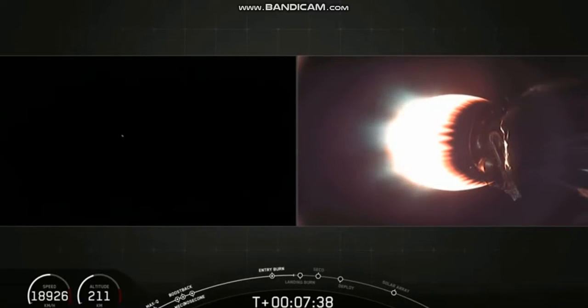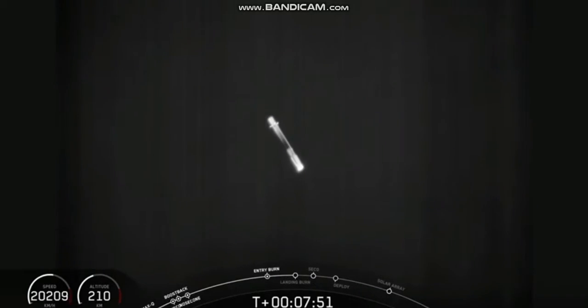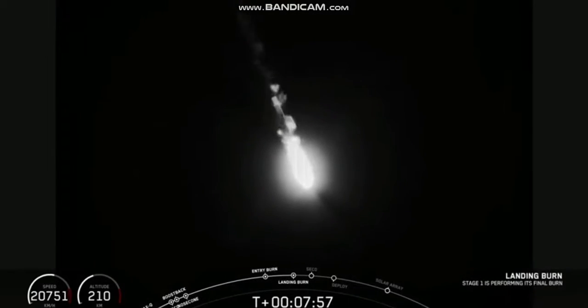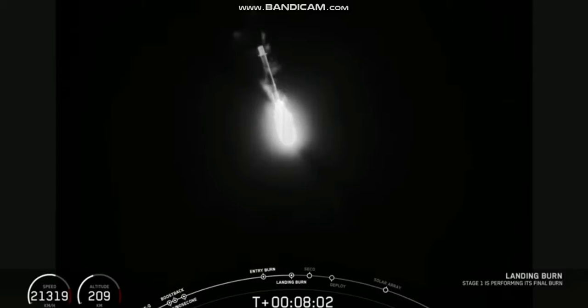It's a bit dark, so we might not be able to get a great view of the first stage landing, but we'll see what we can see there. And it looks like we got an infrared shot of stage 1. That's an awesome view. We're not getting a lot of sunlight, but at least we can see it with the infrared view. And there's that landing burn beginning. That looks awesome.